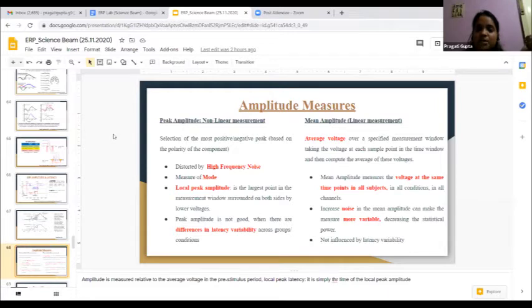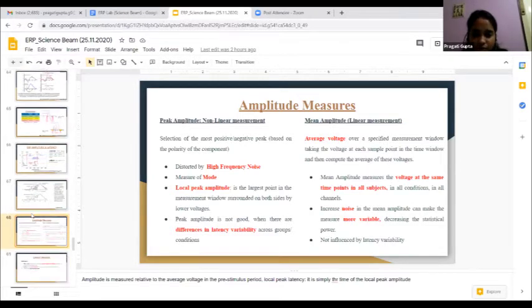Peak amplitude is a non-linear measurement, meaning that we need to do it in a specific manner, only after certain pre-processing steps. Mean amplitude can be done before or after averaging; it doesn't matter in terms of statistical power, but peak amplitude is affected. So given greater variability in latency, mean amplitude is a better way of acquiring statistical power. It is the mean across all the time points in the time window of the voltages, and so it is a better measure of the amplitude.